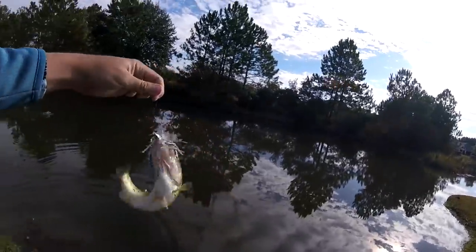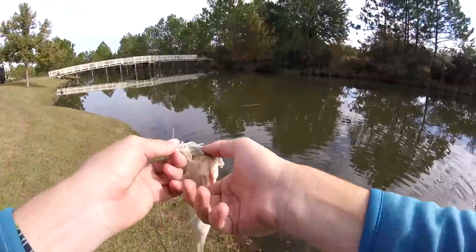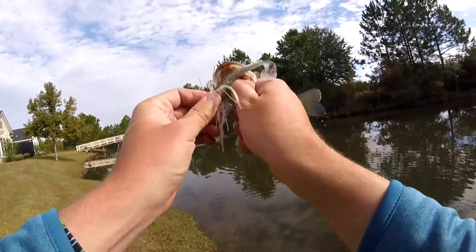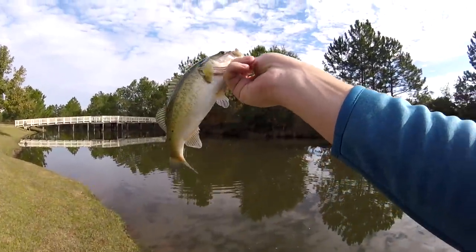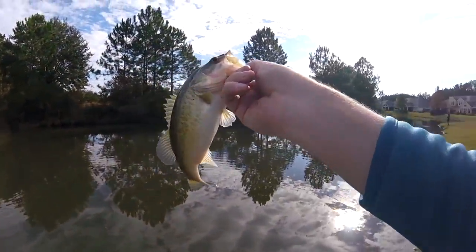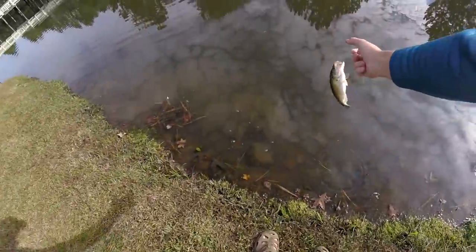Dude, they are just attacking the swim jig right here. They're hitting it so soft, too. I mean, just the softest I've ever had a swim jig bite before, but hey, we'll take it, man. That's a fat one, too, dude. They're all super healthy out here. That's cool. See you, bub.